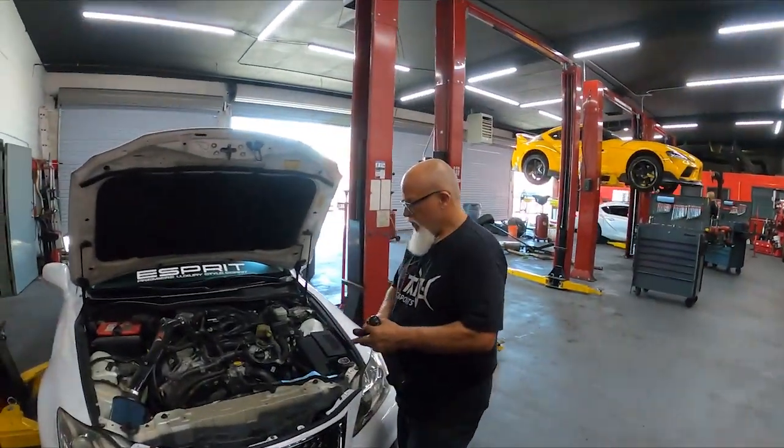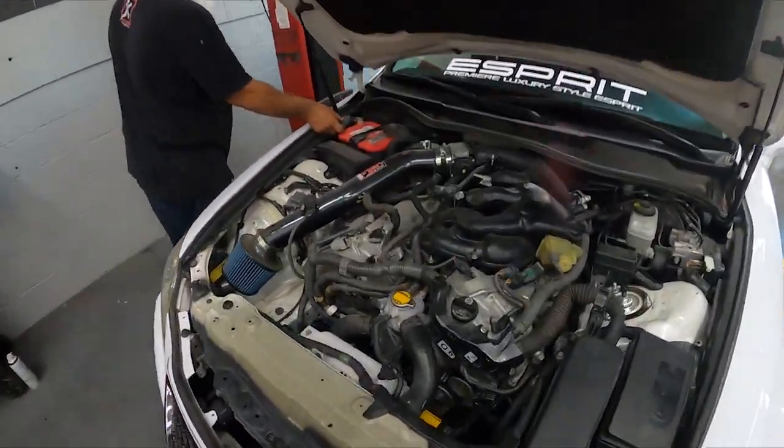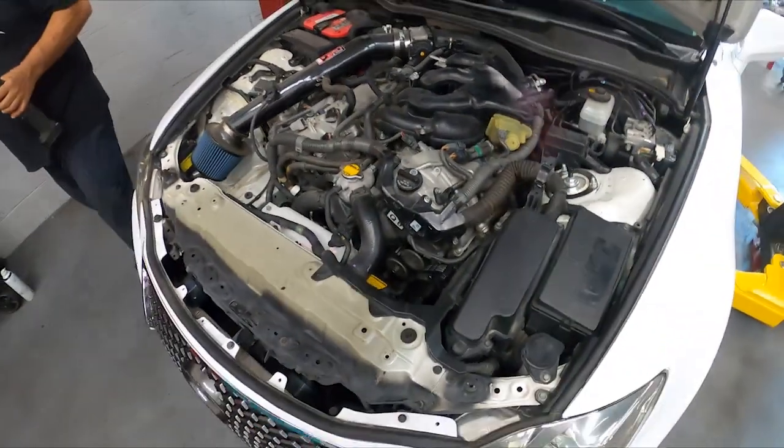Thanks to Mo for taking the time to look into it. So I have to order this sensor right here, and after that I'll be good to go. Or should be good to go.